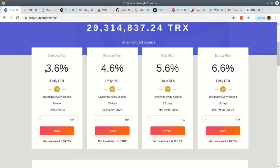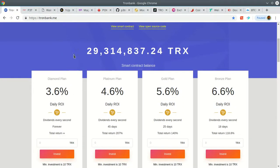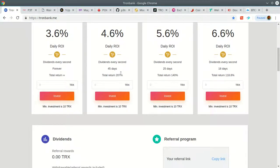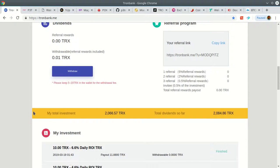I think I over invested in the 3.6. I should have put more in the 6.6 and just keep recycling that. But you live and you learn. I know how to play this game better now. So once this contract is done and a new one starts, I have the knowledge to perform even better. So what I'm gonna do, I'm just gonna start working with the 5.6 and the 6.6. Maybe put some in the 4.6 and a little bit in the 3.6. But the bulk is gonna go in the 6.6 and just keep recycling it. So yeah, that's the plan.